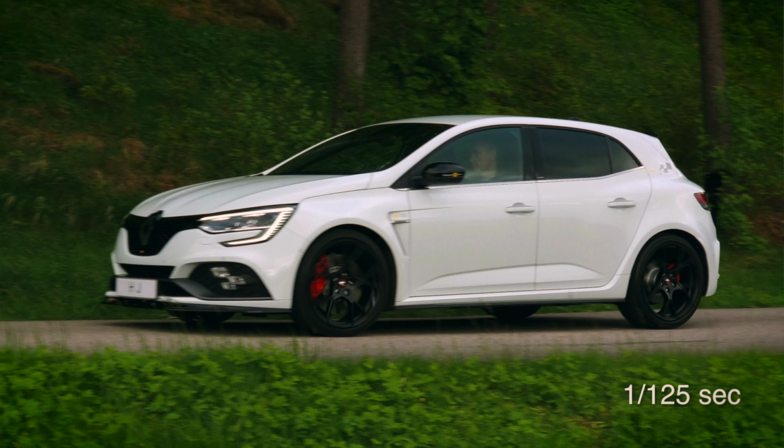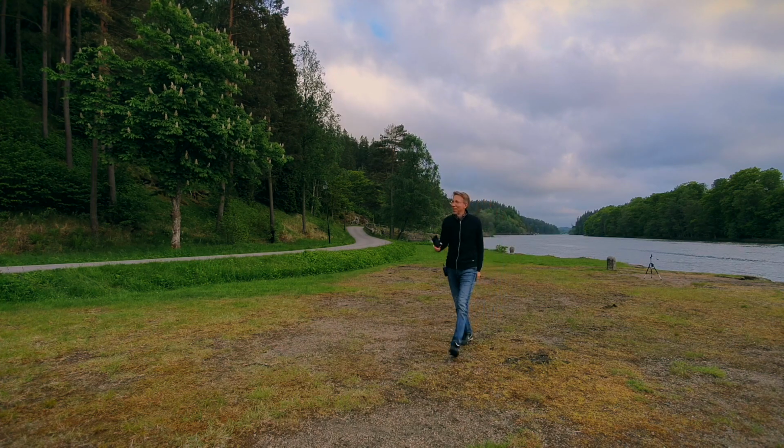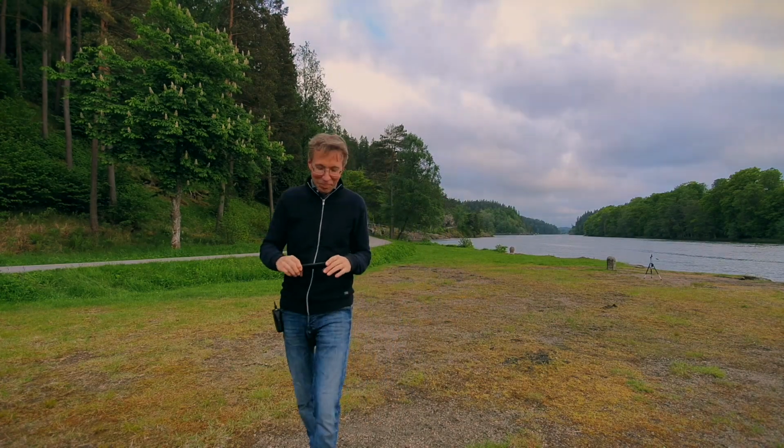Okay, so I managed to get two shots as the car passed by.